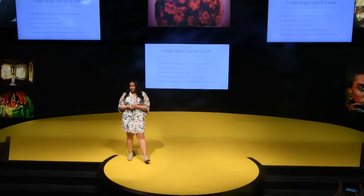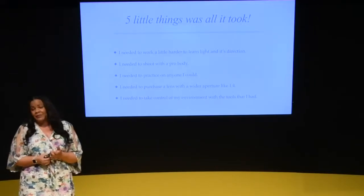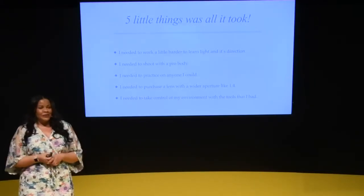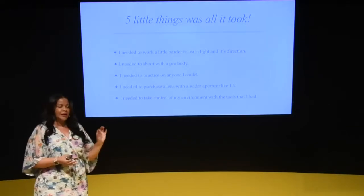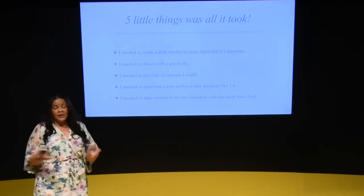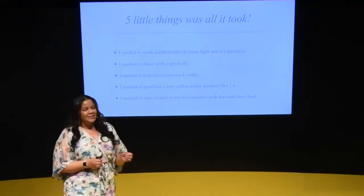I knew I needed to shoot with a pro body. That was a little bit hard in the beginning because I didn't have the money. I had limited income because I wasn't there yet in my career. So I was renting cameras, but I was always renting a pro body. I started with a D90, nothing fancy. I don't even think it was full frame, actually. And then I moved up to the D610.